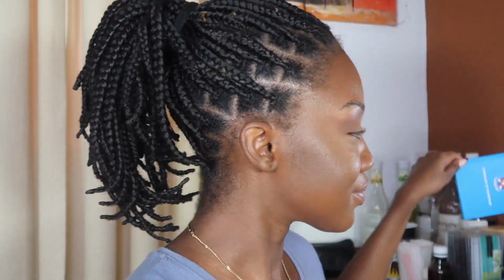First setting spray, the Milk Hydro Grip setting spray. Shake, shake, shake, shake, shake. All over my face. Let it dry, and then I go under my eye again, because obviously it will get darker when you spray your face. So I go under my eye again and just, you know, lighten it up.